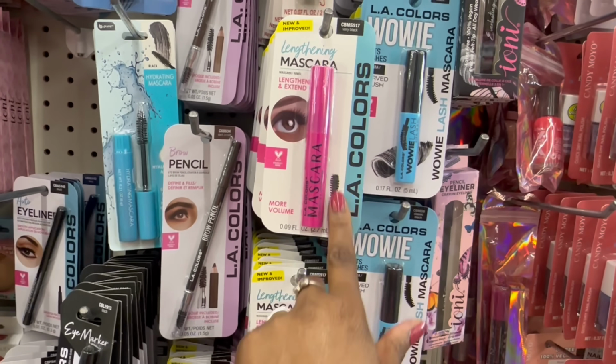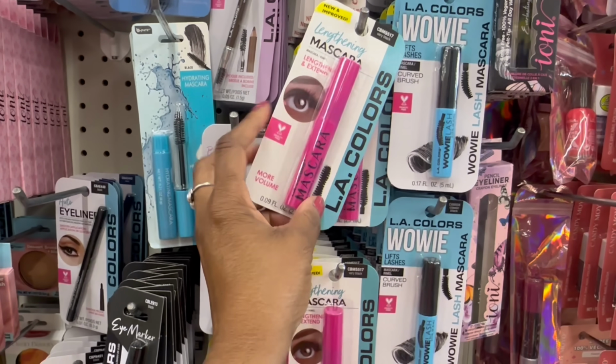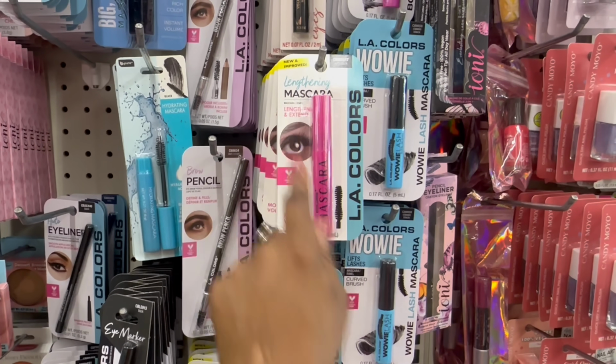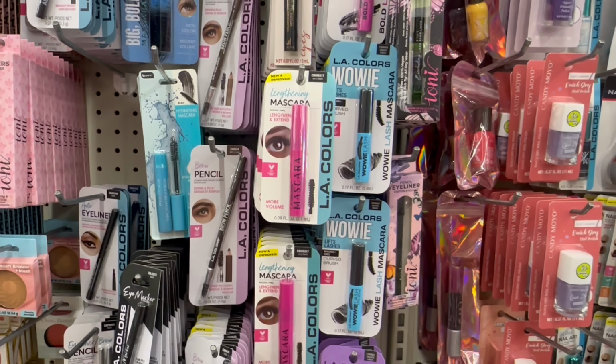I thought this said Cara. I mean, it does say Cara, but it's mascara. Girl, I saw the Cara out the corner of my eye. So that's rocking lengthening mascara. I mean, it's been here. I just kind of saw the Cara out the corner of my eye.